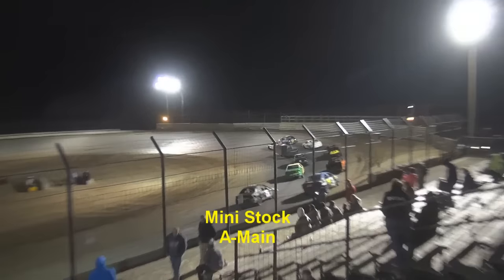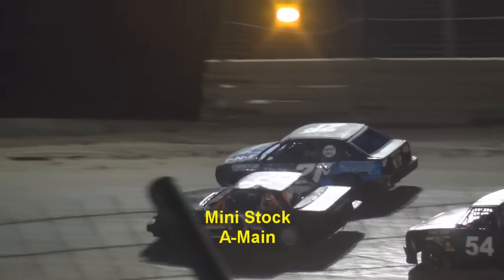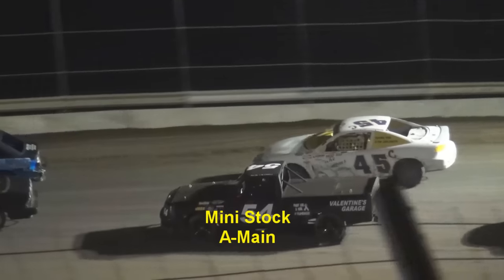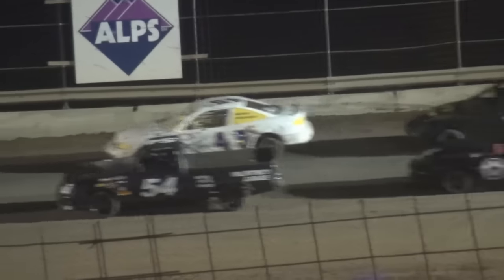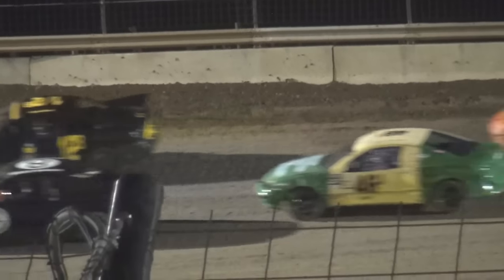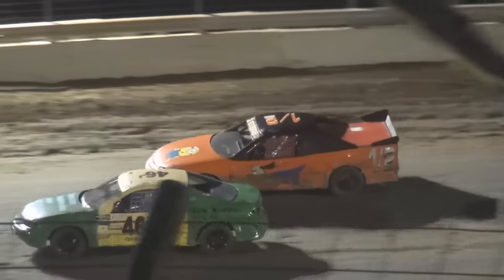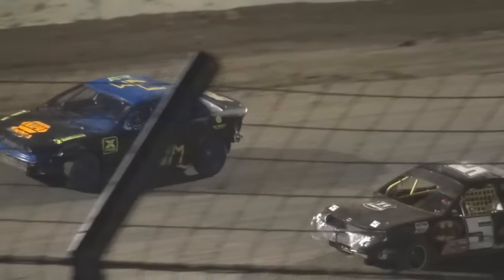Pole car number 20C of Colby Atchison. Outside row number one, it's the 21VT of Brandon Box. Inside two, the 54 of Ryan Caldwell. Outside row number two, it's the 45C of Robert Razzo. Inside three, the 8-ball, Rocky Rhodes. Outside three, it's the half B of Stephen Button. Inside four, 46J, James Wagner. Outside row number four, it's the half crazy of John Willard. Inside five, car number five, DJ Barnes. And shotgun on the field, it's the 3M of Mackenzie Edson.